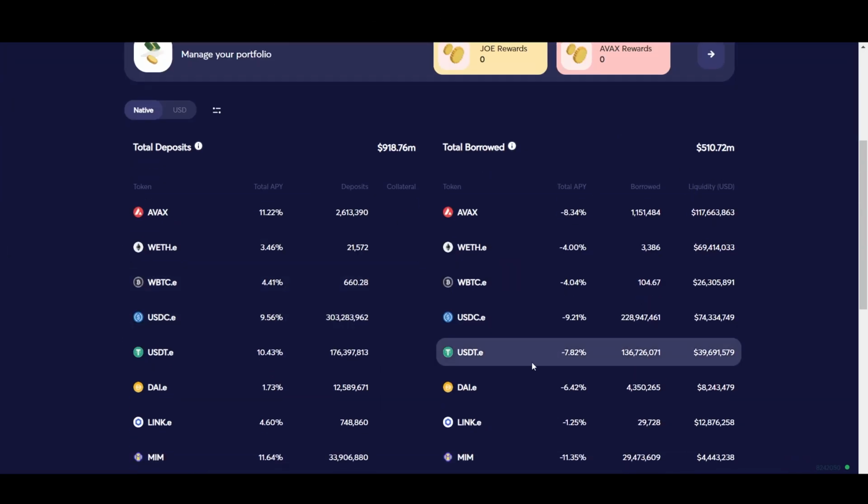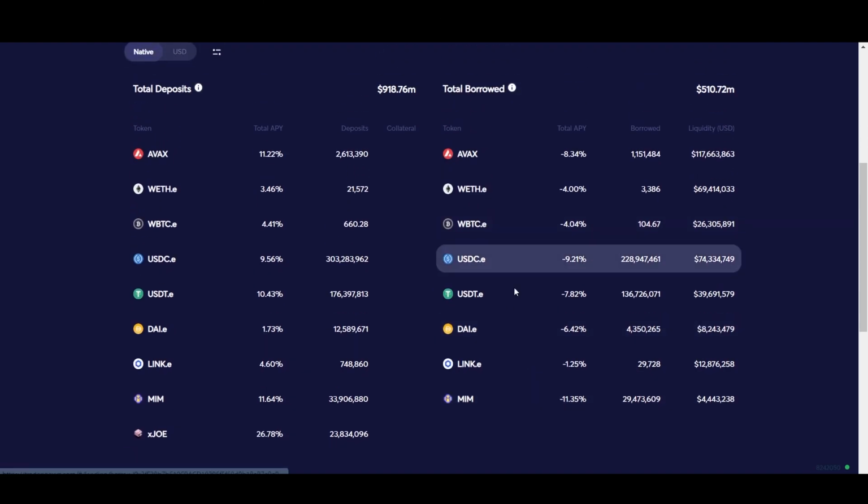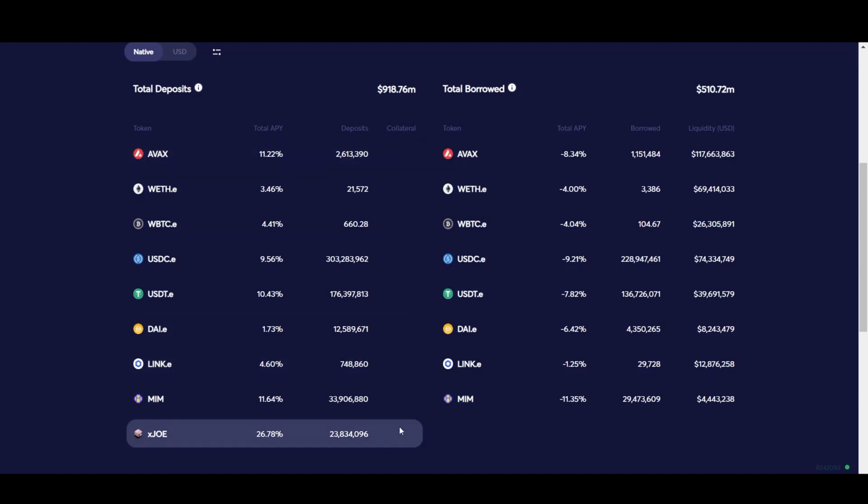And once you lend your xJoe, you can go back here. Then you can borrow a portion of what you're lending. You're using this as your collateral. Once you lend, you'll see a switch here. You have to turn on the collateral here. And then you can use this as your collateral to then borrow more AVAX or any of these tokens, any of these coins. And these are the APYs that it's costing you to borrow.